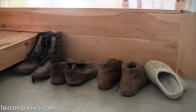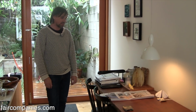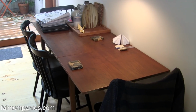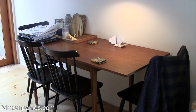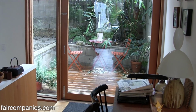So dining room's pretty compact, but it works. No dinner parties, unfortunately. I'd like to change that. The next thing I'd like to do here is put a dining room table on wheels, have some extra chairs downstairs, just so the whole thing can be pushed outside to make more room. But it's small, but it works.